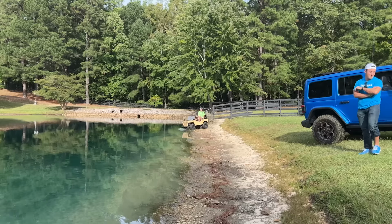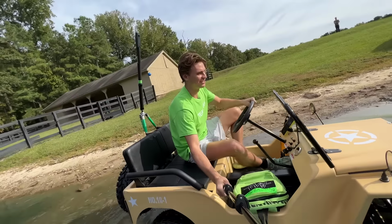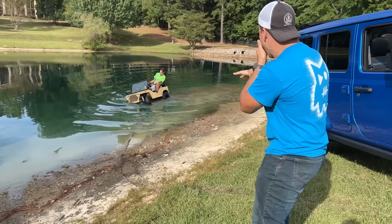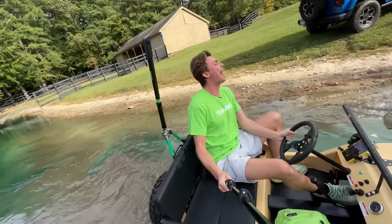Here we go, into the water. I don't wanna go too deep. This is where Andrew got stuck. Yeah! No way! What? Oh, come on, little Jeep! Yeah!